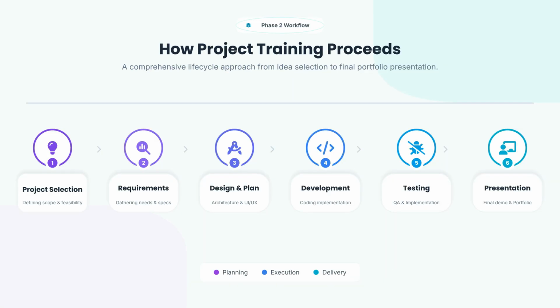Phase 2, project training, is a comprehensive lifecycle approach. It involves project selection, requirements gathering, design and planning, development, testing, and finally, presentation of the final demo and portfolio. This phase encompasses planning, execution, and delivery.